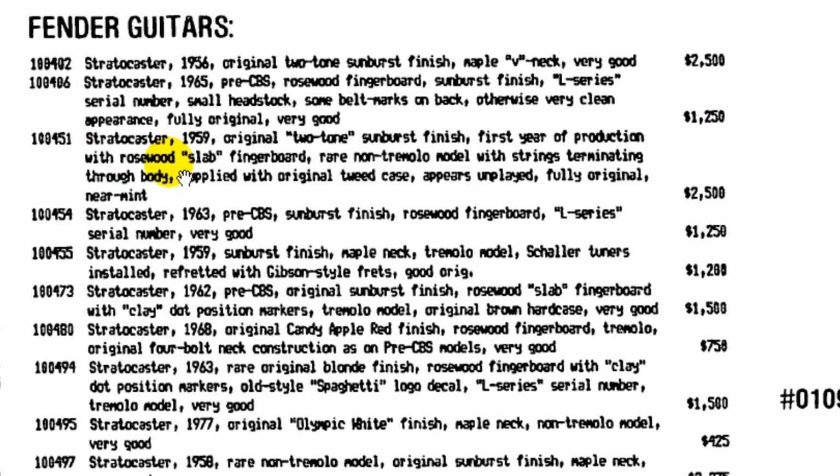And then, of course, this is probably my favorite in this list, but take a look through and see if you find one that you like better. But this is probably my favorite. It's the 59, original two-tone sunburst finish. First year of production with the slab fingerboard. Rare non-tremolo model. And that was like my old 73 Strat, which had the grommets in the back like a Tele, and you'd string it through the back just like a Telecaster.